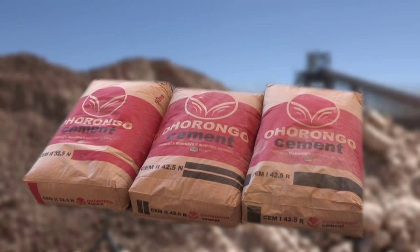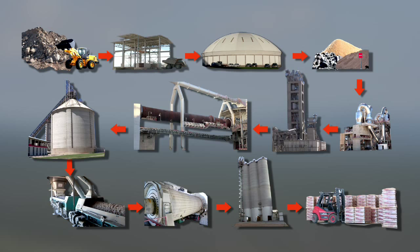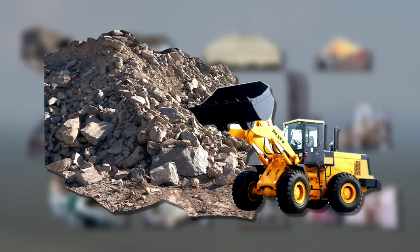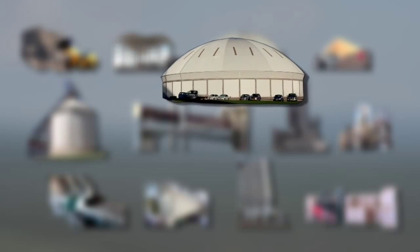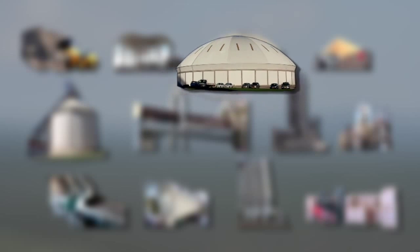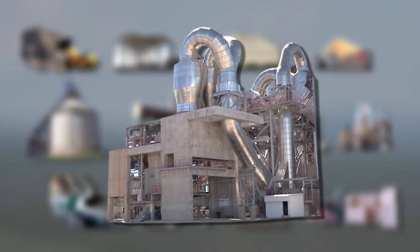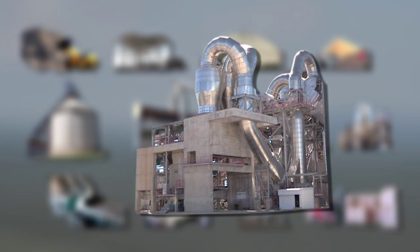But let's have a closer look at how cement is made. This is a schematic presentation of the whole cement manufacturing process. Raw materials such as limestone, shale and marl are collected at the quarry and transported to the crusher. From here it is conveyed to the mixing bed, where the gravel is mixed to a homogeneous material. Additives such as quartz, sand and iron are added and then sent to the raw mill, where it is dried and ground into a fine powder.